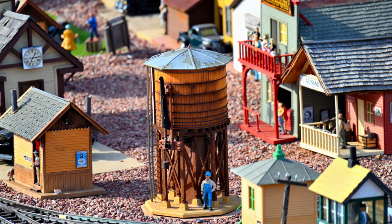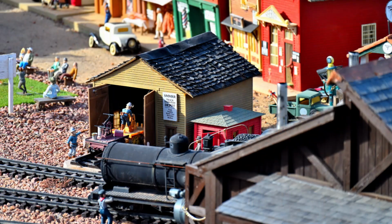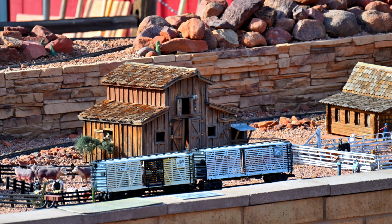A lot of the buildings that they used in this were recreations of buildings in the area. Some of them along the side there were all from Route 66.